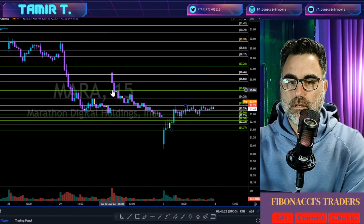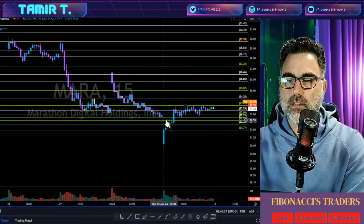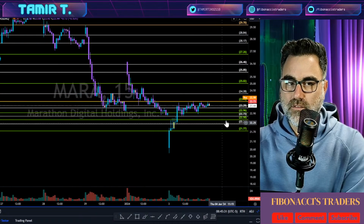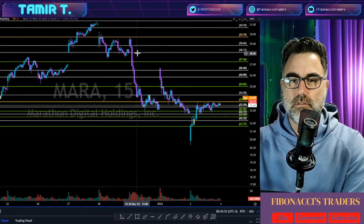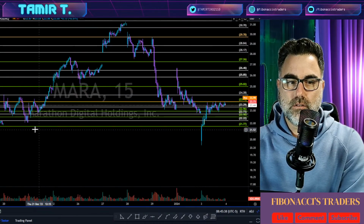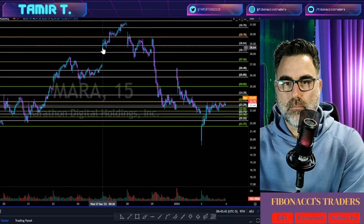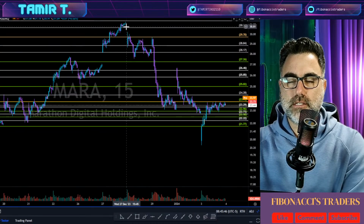Friday's gap, Tuesday's gap, closed. Yesterday's gaps to the downside got filled. Today's gap to the upside will get filled. It's a matter of time. This gap got filled. Everywhere you look left, you see Mara gapping, closing, gapping, gap closed. You still have this gap to fill, the 31 area.